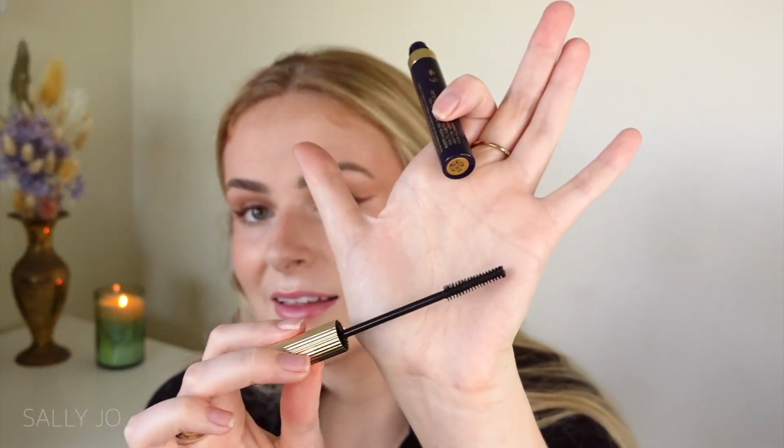This is supposed to be lengthening. Interesting that it's in the Double Wear range is what the brush looks like. I like how skinny it is. I don't like Too Faced Better Than Sex and all those big clumpy brushes because I have very thick eyelashes. It just sticks them all together and it looks horrible on me.